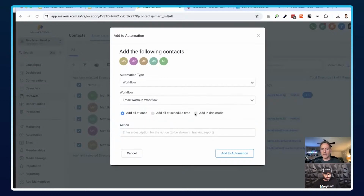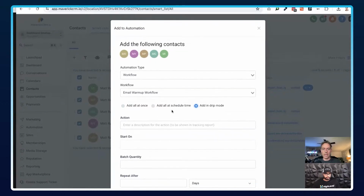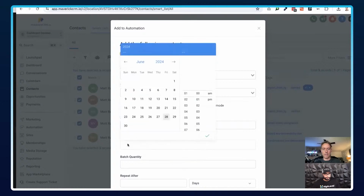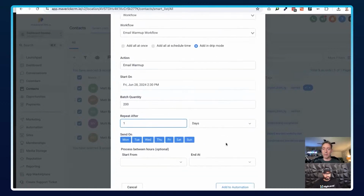And this is a key strategy. We want to add in drip mode fashion. And maybe the action, I'm going to say this is my email warm-up. And let's say that we're going to start today at some time. The batch quantity, this is going to be key. So remember I said on day one, I usually start at 200. And I want to repeat this maybe every day thereafter.